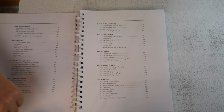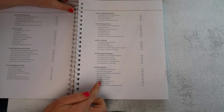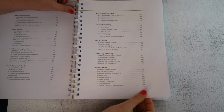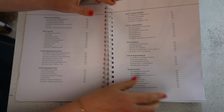And then Unit 16 is about vacation. So a biblical view of vacation. Let's take a vacation, how to get where you want to go, time zones, where you'll stay, what you'll eat, how you'll get around, traveling abroad. Love it. These are just things that are not covered often. It's true, you learn when you're in the fire, right? Yeah, so that's where it ends on Unit 16 there.